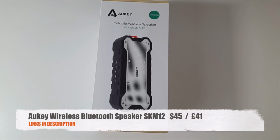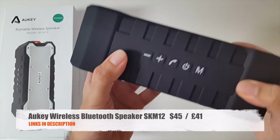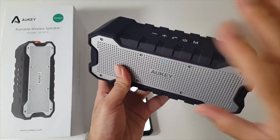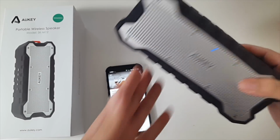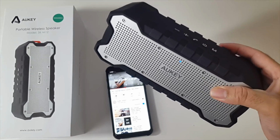So the brand new AUKEY wireless Bluetooth speaker, model number SKM12. So these are Bluetooth 4.2 speakers with dual 5-watt drivers, giving you a maximum output of 10 watts. You have a built-in mic so you can take your phone calls on this hands-free. Furthermore, this also has a built-in 5200 milliamp battery, which will provide you up to 30 hours of music playback.